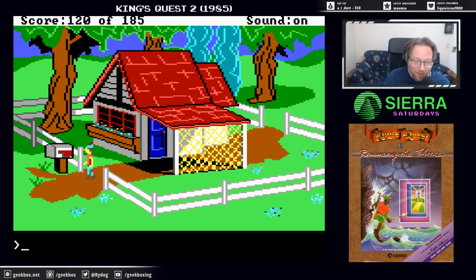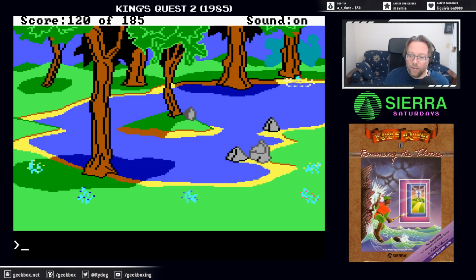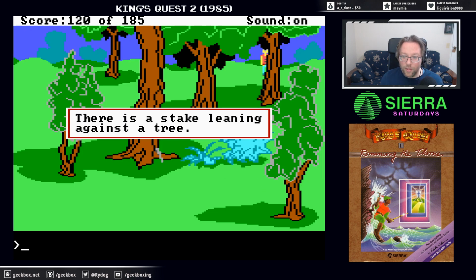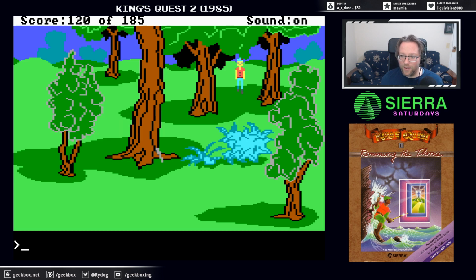So remember that poison lake, that poisonous swamp lake, right? We got to go over there. But first, whoops. All right, got to swim. And if you didn't stumble on this wandering around randomly, that kind of sucks. But I'm gonna look. There is a stake leaning against a tree. All right, he's Buffy now. Okay, we took the stake.